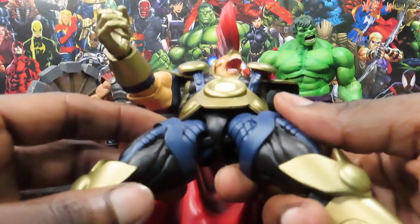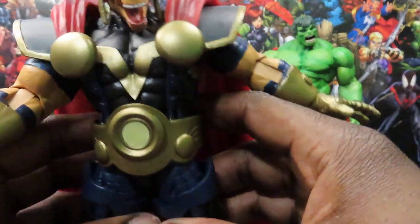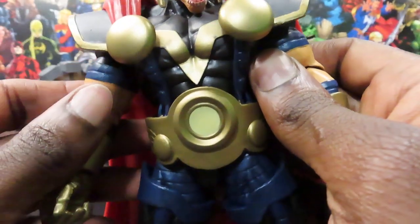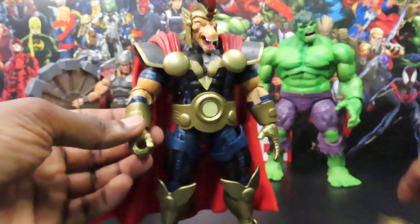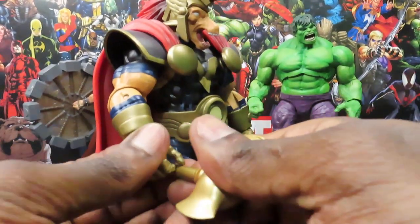The joints, I mean the hip joints and everything, are very reminiscent of Marvel Legends style, instead of the McFarlane gaping crotch pits kind of deal. So huge, vast improvement on this figure. This guy looks just sick. Looks ridiculous. Like probably one of the better figures.